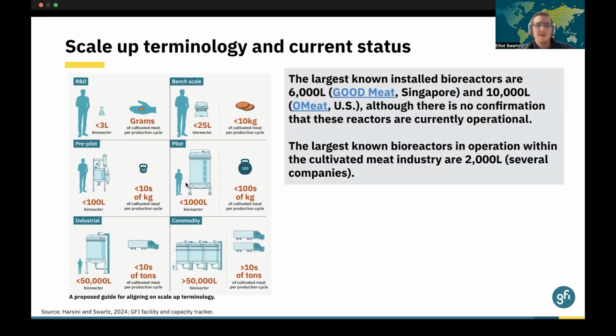So where are we today with respect to scale? Based on our current knowledge, the largest known installed bioreactors are between 6 and 10,000 liters. However, there's really no confirmation that these reactors are currently operational. So they are in a facility, but they're not necessarily churning out products at this time. The largest known bioreactors that we think are in operation are around 2,000 liters in size, and this is based off of public statements from several different companies in the sector.